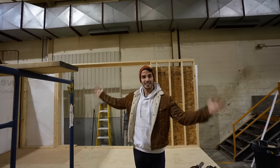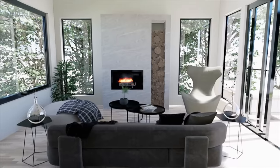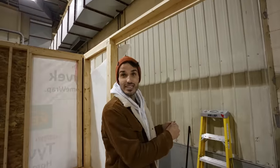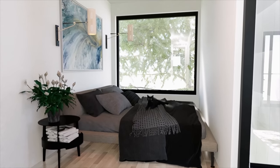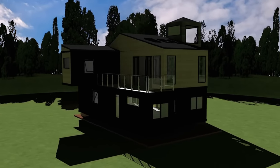So we will have a living room here, wood burning fireplace right there, and then over here will be the sliding doors that go to our bedroom right now will be moved here so that we'll still have one of the container tops as a rooftop deck. It's gonna be pretty cool.